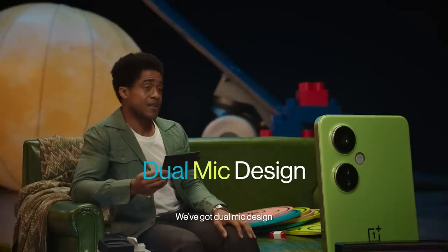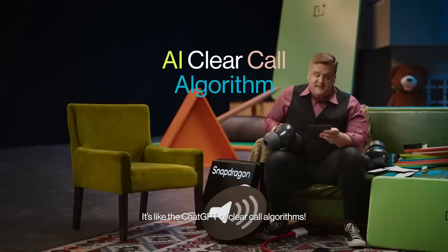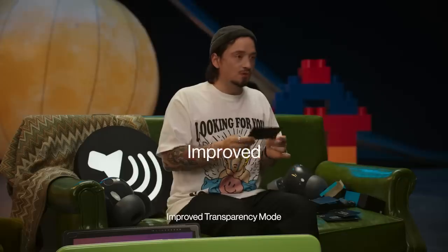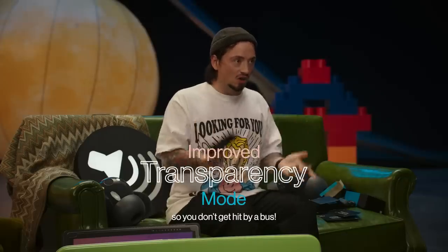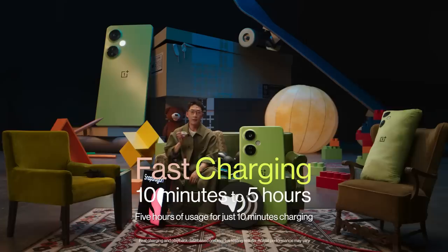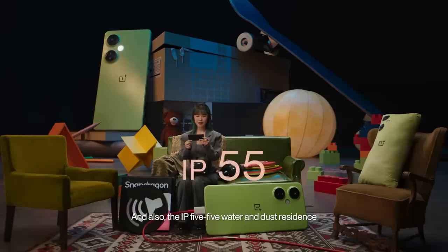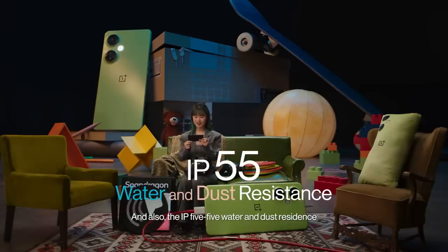So Nord Buds 2 additional features. We've got dual mic design. AI clear call algorithm. It's like the ChatGPT of clear call algorithms. Improved transparency mode, so you don't get hit by a bus. Fast charging: 5 hour usage for just 10 minutes charging. I mean, I don't know what you guys can do within 10 minutes. And also the IP55 water and dust resistance.